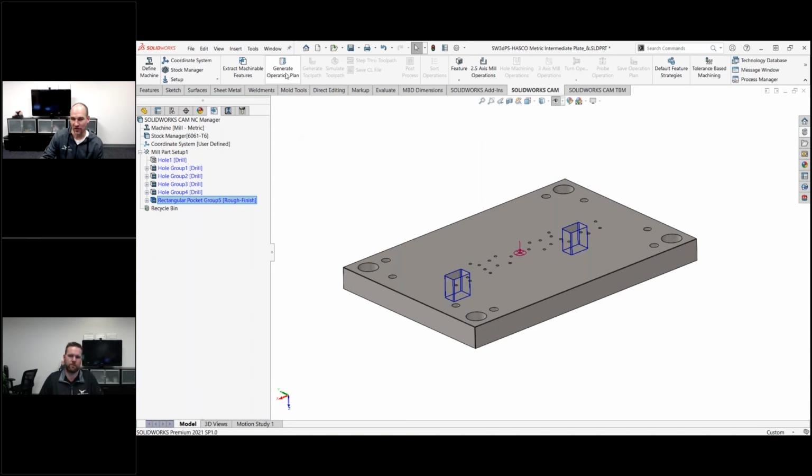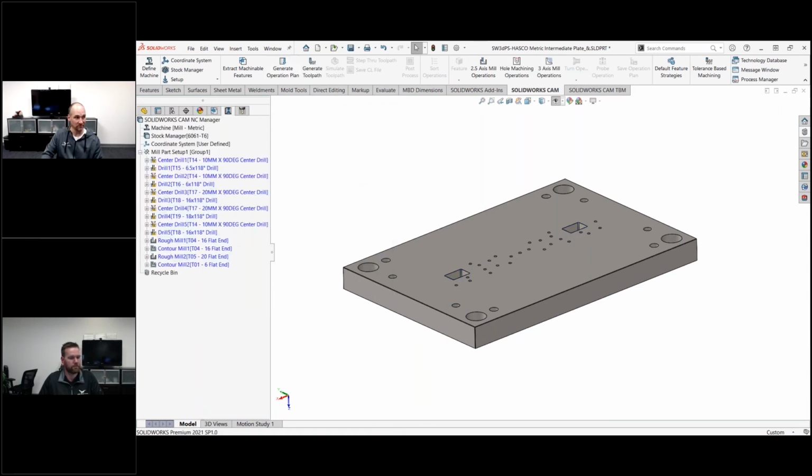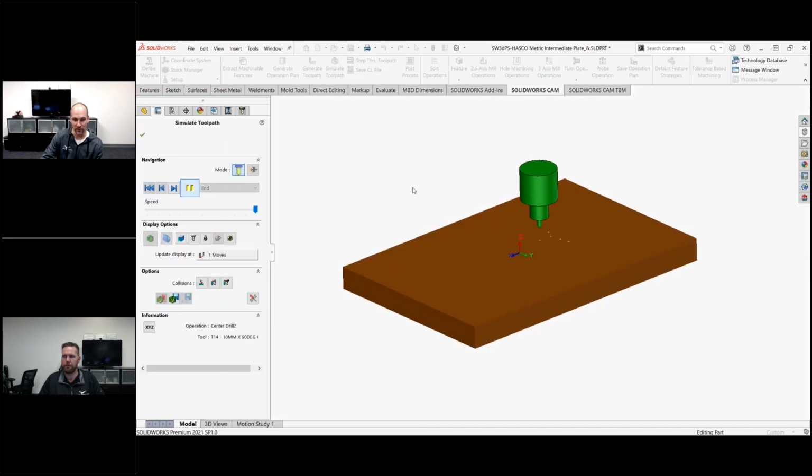Now I'm going to generate an operation plan. So that's where we apply the logic to machine those features. On a hole group, do I want to do a spot or center drill, then drill, maybe even ream, or do I just want to drill the hole? You've got options that you can set up there. So just like that, it's got machining operations. Just to show you what this looks like, I'll have it generate the tool path, and we'll just quickly rip through a fast simulation. So you see it spot drilling, then drilling, going around doing my machining, and finally the rest machining or the cleanup.